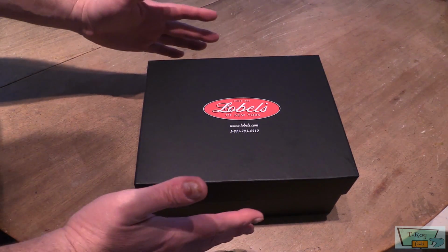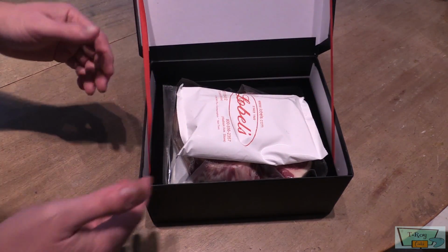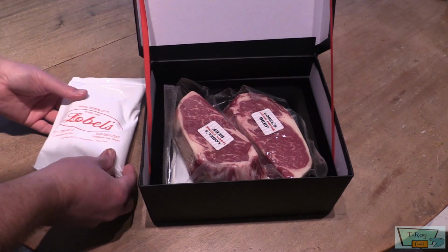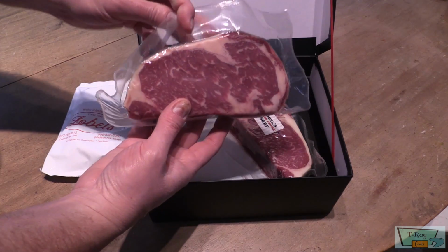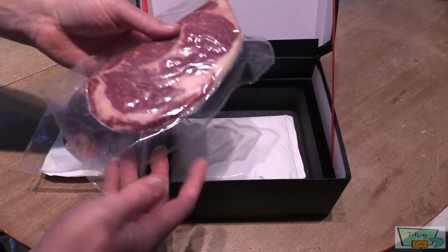When you get your black tie gift box from Lobel's, it comes in a nice styrofoam cooler. And what you have on the inside is this beautiful black box. Lobel's ships fresh, so they ship your meat with these cooler packs here. And of course, on the inside, you've got the beautiful USDA Prime beef from Lobel's of New York. This is some fabulous beef, folks. I cannot wait to check this out.